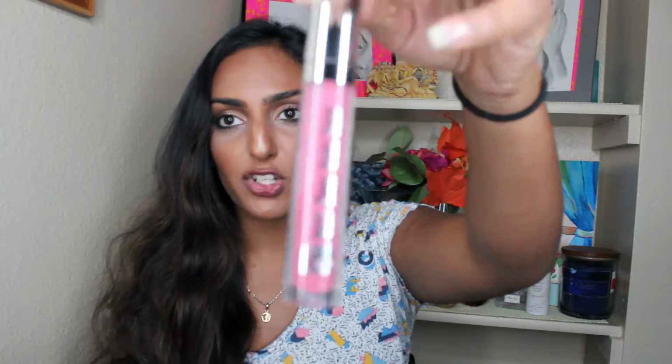And then lip gloss, not a hard decision to make either. This has been my favorite lip gloss forever. This is the lip gloss by Buxom, and it's the shade Jessica. I'm pretty much almost done with this. I only have like this much left in here, so not much at all.